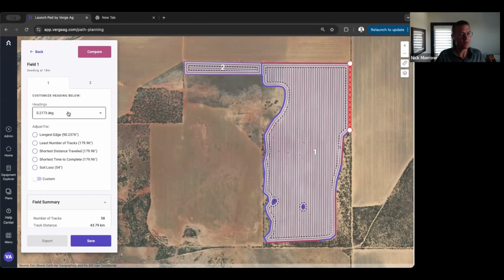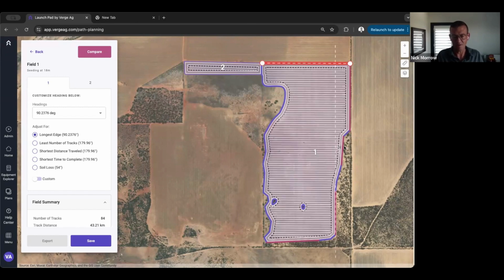So here over to our left is our heading direction. And the first thing that we do is we just calculate the straight edges. We look for the line of best fit along this. And we say, hey, what's basically the straight edge? And we automatically align to that longest, straightest edge. And we give the option of a couple other ones.